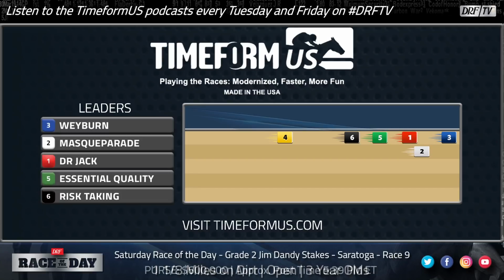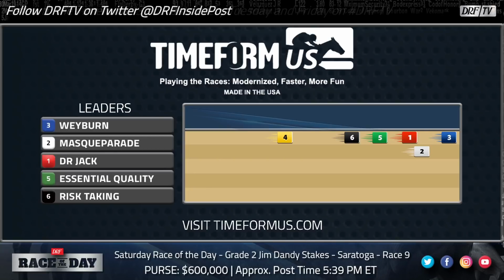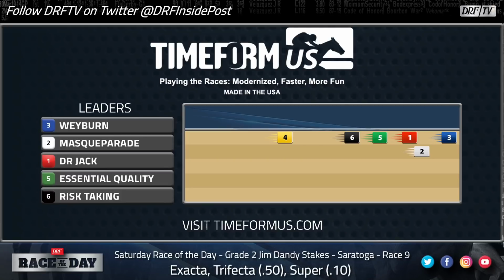I think Arad's got to be aggressive with Wayburn. Yeah, I think Wayburn would go too. I expect Mask Parade to get forward in this race, though that seems like it's his running style. The thing about this race, Dan, I don't know if it necessarily matters what they do, because based on Essential Quality's first 7 starts, he cannot be compromised by how the race is run.